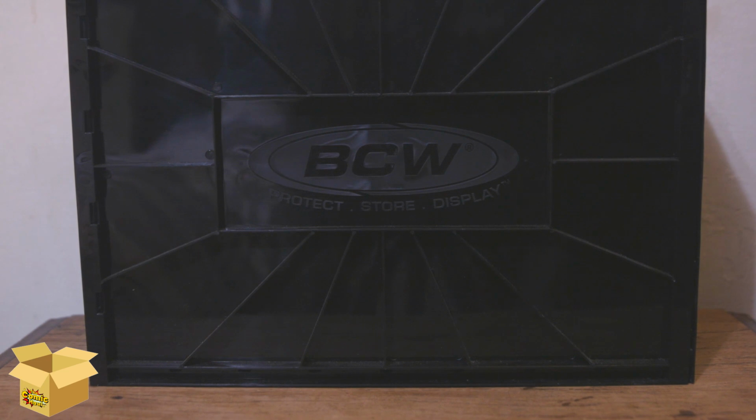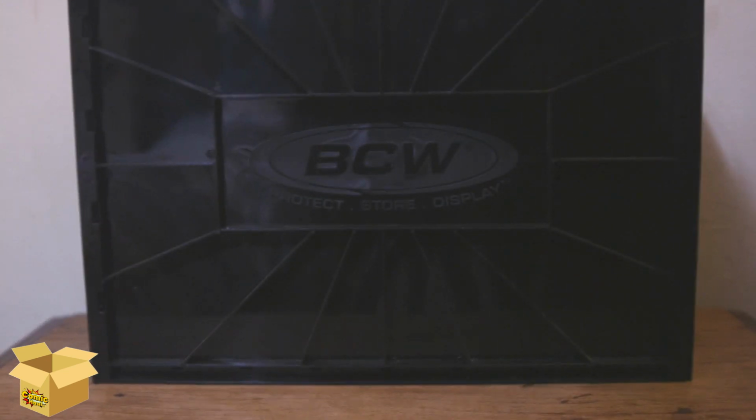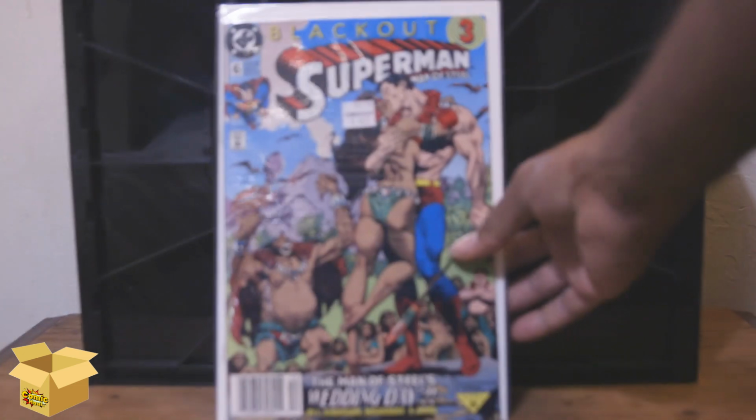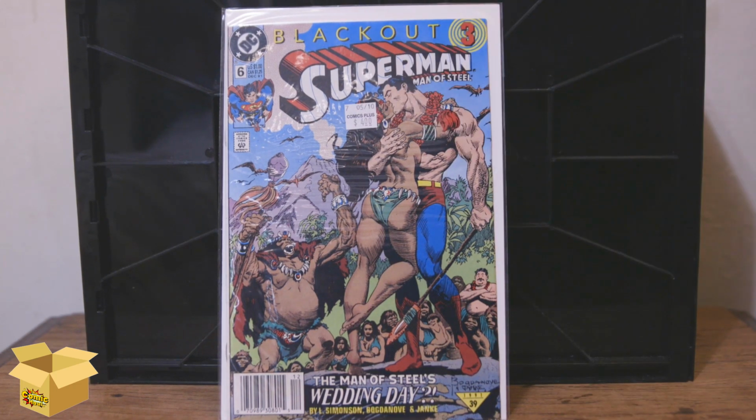Also another Superman book. I got Superman Man of Steel 6. I bought this one, man, because there's a lot of what the hell is going on in this issue. But Blackout Superman getting his groove on, you know.